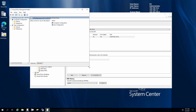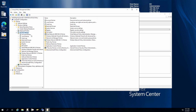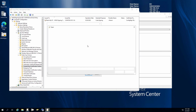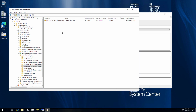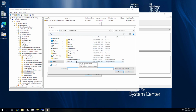So what you want to do to deploy this is go under Policies, Computer or Windows Settings, Security Settings, Public Key Policies, and then we want to import this certificate into the trusted root of the client. So if I just click Import, I can choose that certificate I exported. And then we want to repeat that step once it imports to trusted root. We also need it to be in trusted publishers, and this is what makes the computers trust the certificate that you're using to publish third-party updates.